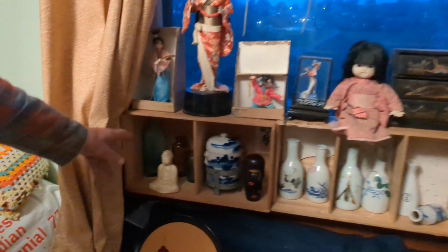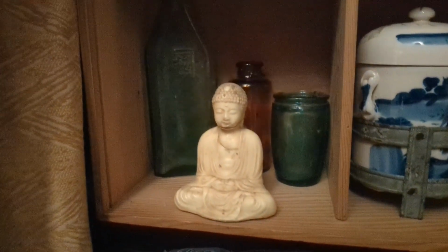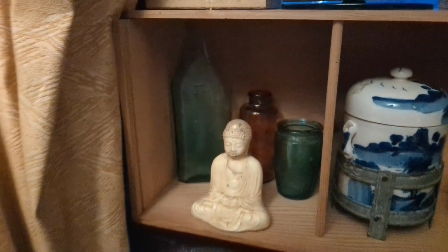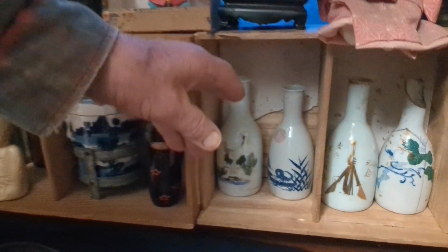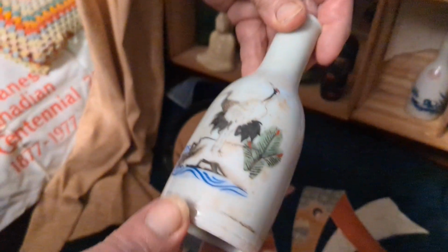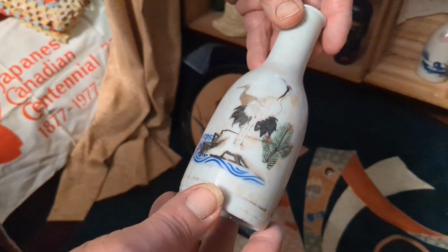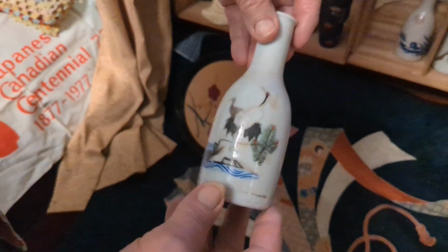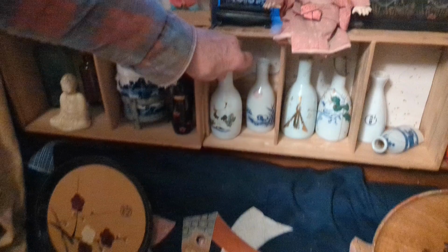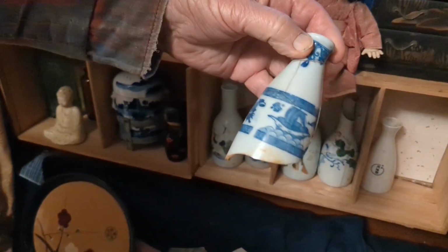Here we've got a Buddha and some Japanese bottles. The bottles were some we dug in the waterfront. And these are sake warmers. You put sake in it. All have beautiful designs on them. Again, I don't know what families they're from, and some are dug. This one here, for example, is a broken one that we dug up in the waterfront, but we kept it because of the designs on it.